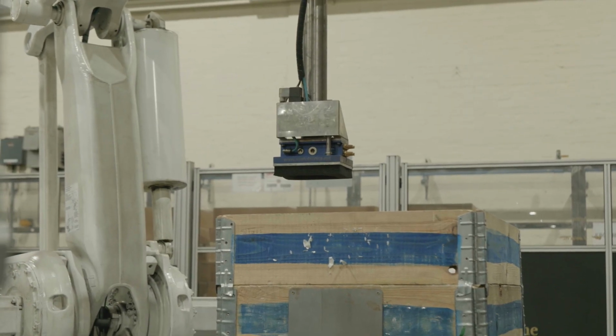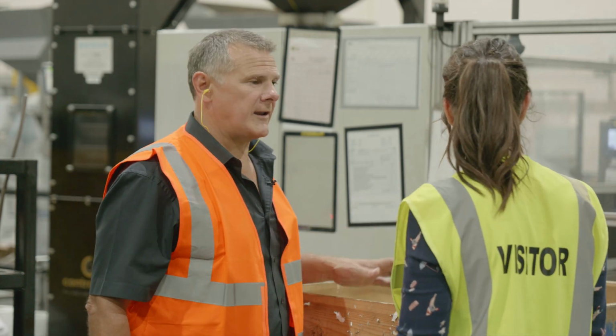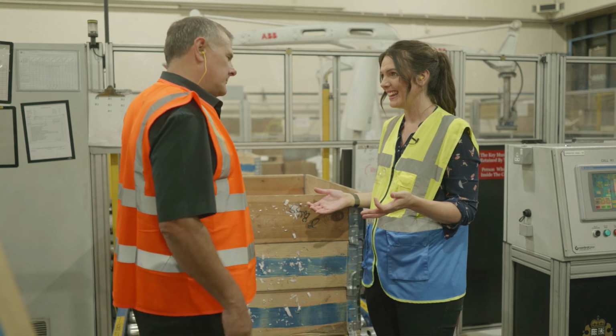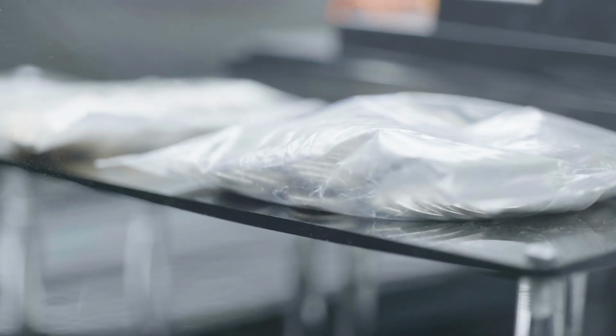Hang on, so it's a full bag that's coming into here? Yes, with 2,000 coins. These are packing Liberia $5. Of course they are. And how do you keep track of it all? Well, we've got a planning system, or a production system, which tells us when something needs to be packed and how it needs to be packed.